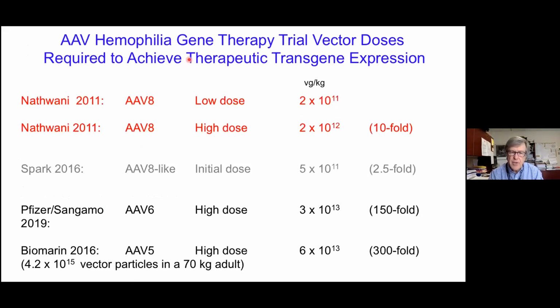But it is worth remembering on this slide here, here is the original Nathwani study in 2011 that I've referred to. He used an AAV8 vector, and here is the vector dose in vector genomes per body weight. You can see now that up to the latest BioMarin study, the one that I was just referring to with factor 8, AAV5, we've now increased the vector dose 300-fold from these studies that were done back in 2011. And there obviously hasn't been a 300-fold increase in factor levels. So this is some indication of the inefficiency of this process. I mean, this works. It's working very well in many patients now, but it's a relatively inefficient gene delivery process.